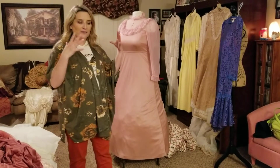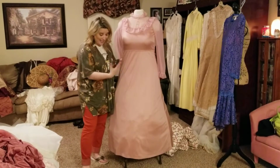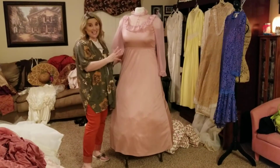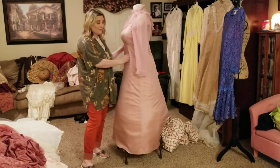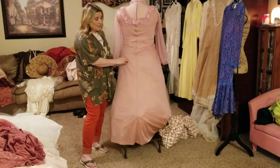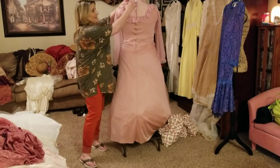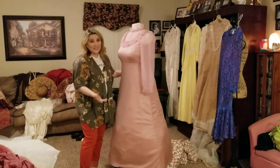So we're going to have a base palette, which this dress here fit my mom perfectly as far as the height, the length, the size, and everything. So this is going to be our base palette that we're going to start with. And it was at the Antique Mall on sale for $15. So it's great. It has the high collar. It has lace.